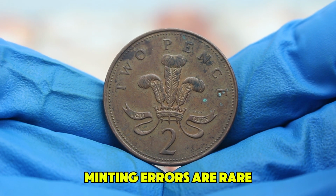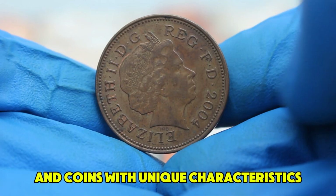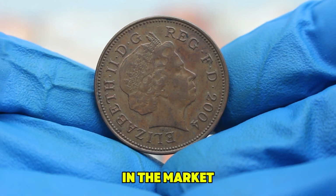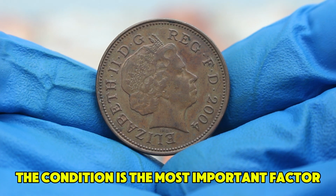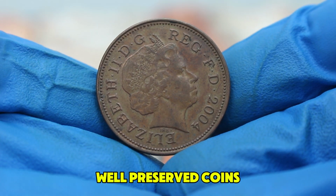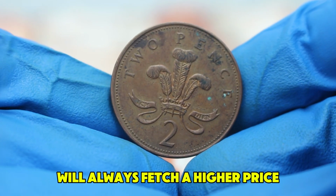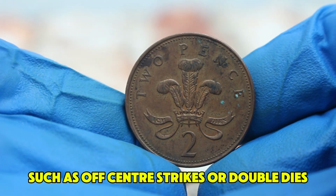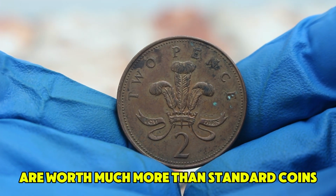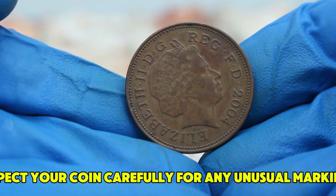Minting errors are rare, but they're highly sought after by collectors, and coins with unique characteristics always draw extra attention in the market. As with most coins, the condition is the most important factor. Well-preserved coins, especially those in uncirculated condition, will always fetch a higher price. Coins with minting errors, such as off-center strikes or doubled dies, are worth much more than standard coins. Always inspect your coin carefully for any unusual markings.